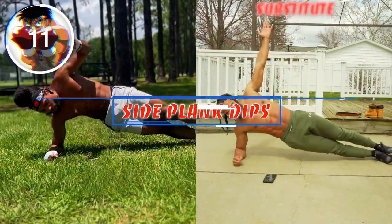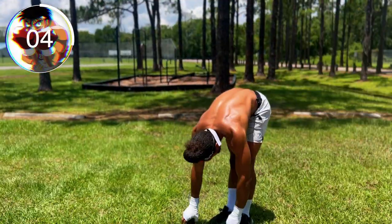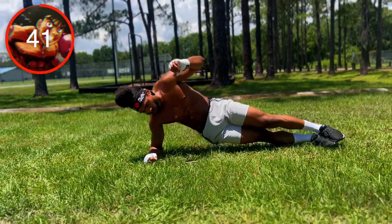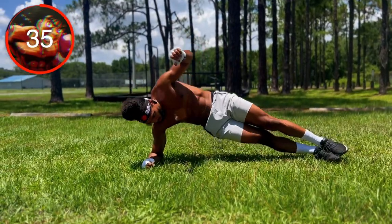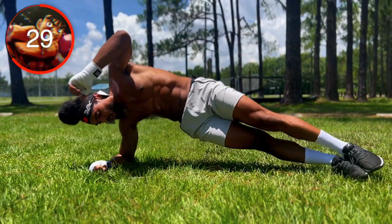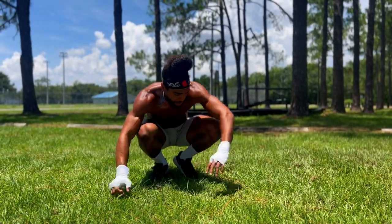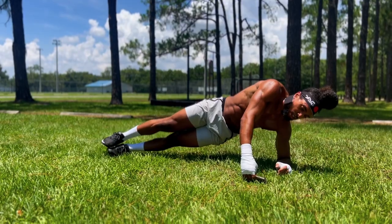Guys, now we have side plank dips. Pause that clock, guys, making that switch. All right, let's go.